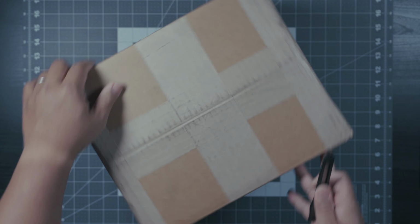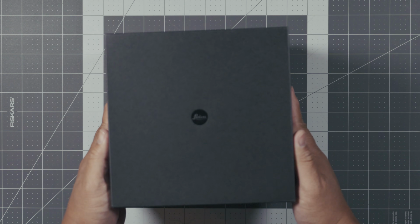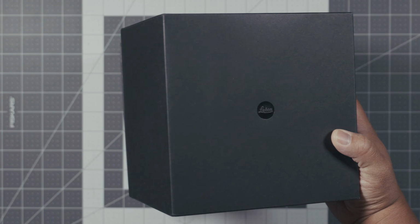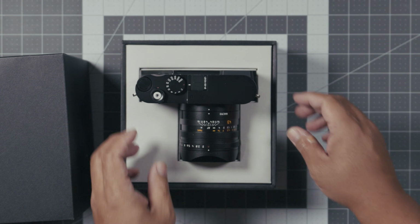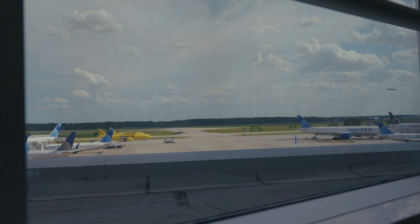After unboxing the Q3 43, buyer's remorse started to creep in. Did I really need this camera? I had already tried the Q3 months ago, and the 28mm didn't suit me. I was just cropping a lot of my pictures, and I found out it wasn't for me.